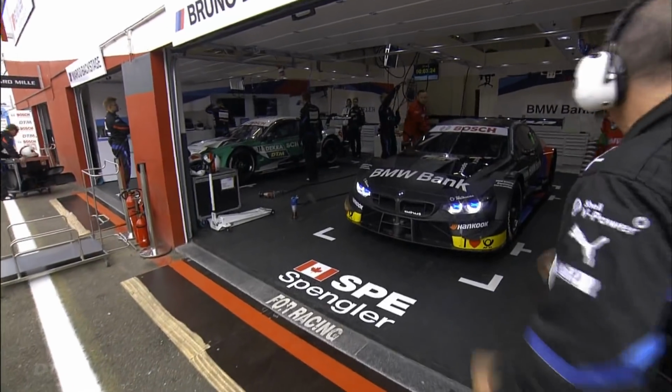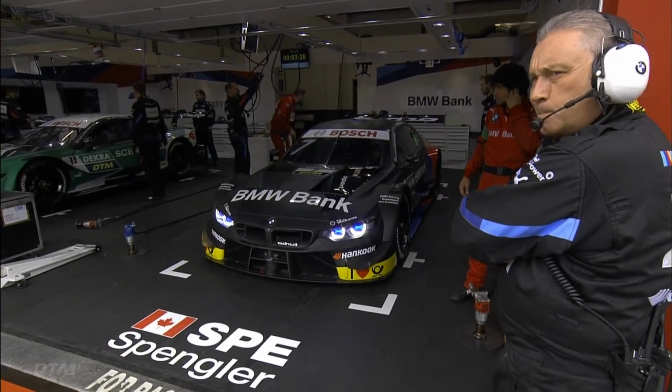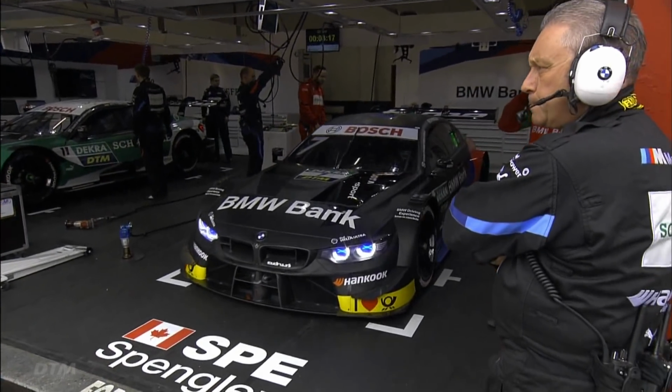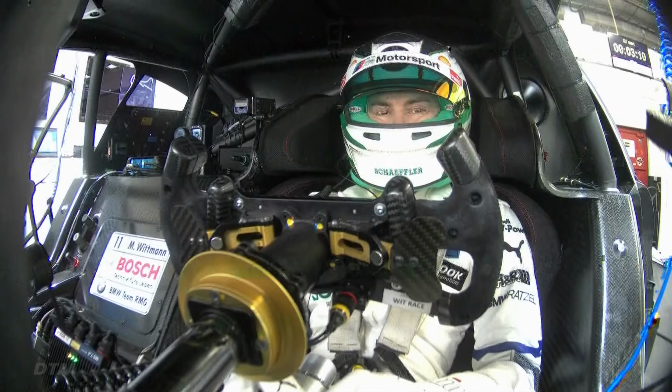There he is, Bruno Spengler, former DTM champion. What can he do here at Zolder, this very old school circuit? 4 kilometers, 2.941 miles, 10 turns, 4 of them left-handers, 6 of them right-handers. However, turn 7 is a right, left, right, right, actually.